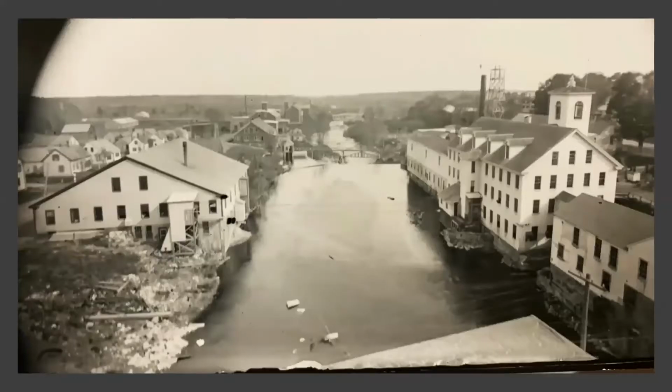This is an image that was captured on a glass plate negative. That's a pretty popular device that was used at the turn of the century to make photographs. I always liked images made from glass plate negatives because they are pretty clear, and if you are in possession of a glass plate negative, you can still make a really great photo from those negatives today.